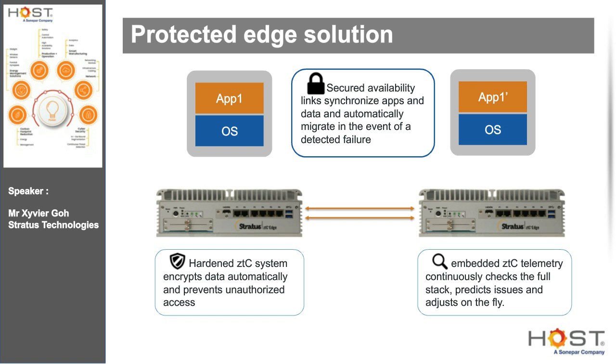In HA mode, only the hard disk data is synchronized between the 2 nodes. So, shall the active node fail today, there will be a few minutes of downtime required to bring up the services on the standby node.